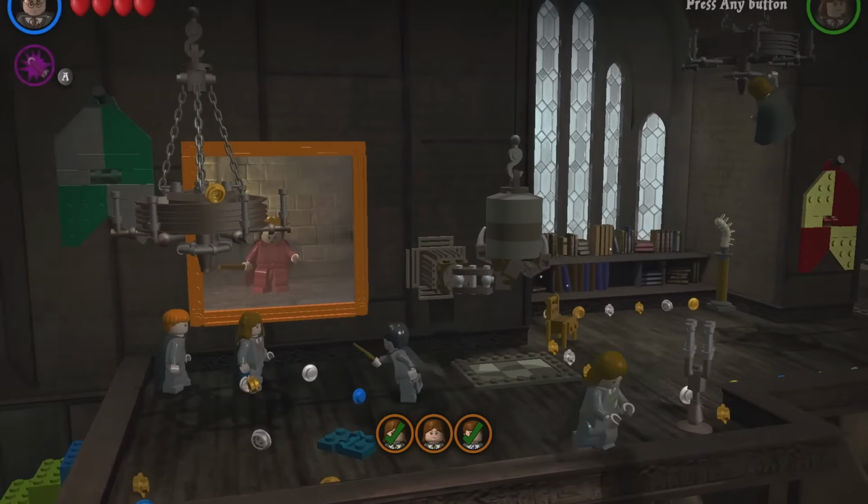Wait, can I just make this float? No, we can't just make that float. What in the world are we doing around here? We want to hit that, maybe? What do we aim at? There is a torch up there. Oh, we can make flowers grow here. 1 out of 9. 2 out of 9. Okay, and back there, there was some more that we could make grow. Okay, there's one there.